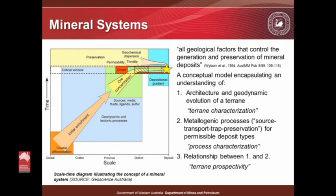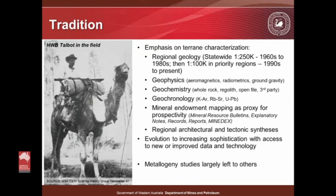And then, most importantly, the relationship between terrain and process that then allows us and companies to assess the prospectivity of the terrain for permissive types of mineral deposits and mineral systems. Now, the GSWA traditionally, for most of its history, has really emphasised terrain characterisation, read geological mapping. We've done lots and lots of geological mapping.